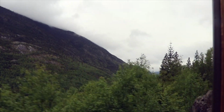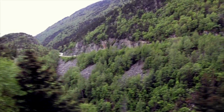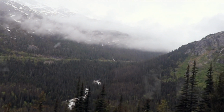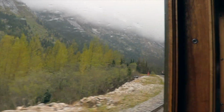This narrow quarter-mile corridor we're passing through is known as Rocky Point. Here, rail workers used over 200 tons of blasting. In the beginning of the Gold Rush, the White Pass Railroad still didn't exist. It is the largest horseshoe curve we will be making on our trip today.